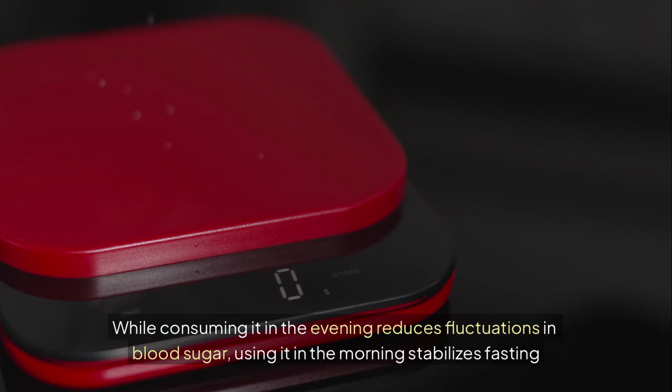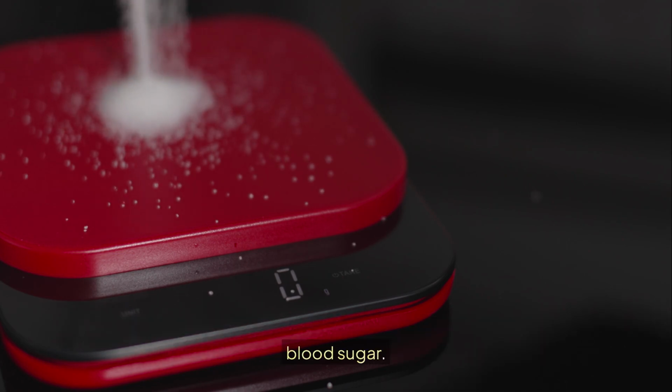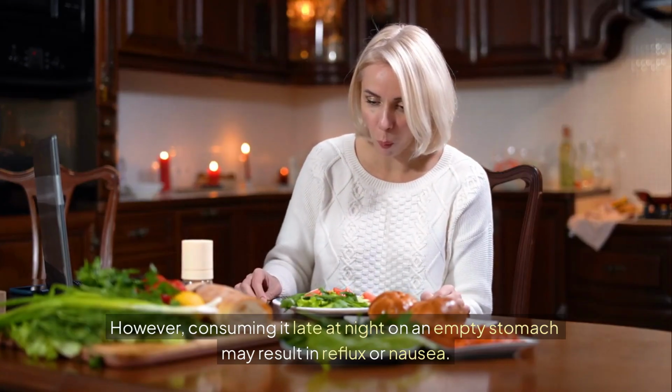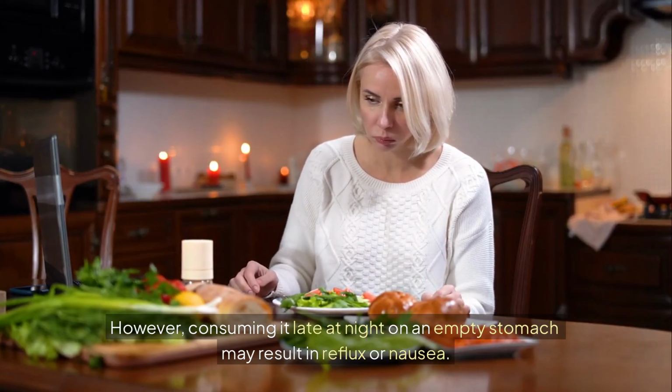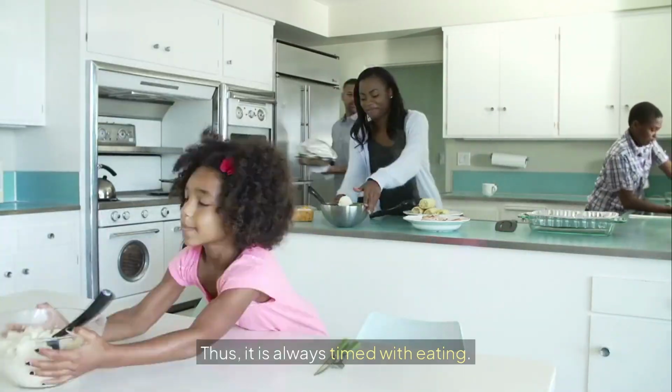While consuming it in the evening reduces fluctuations in blood sugar, using it in the morning stabilizes fasting blood sugar. However, consuming it late at night on an empty stomach may result in reflux or nausea. Thus, it is always timed with eating.